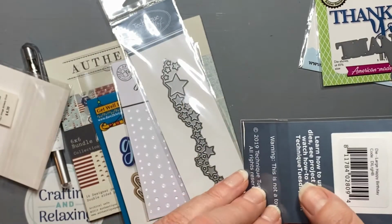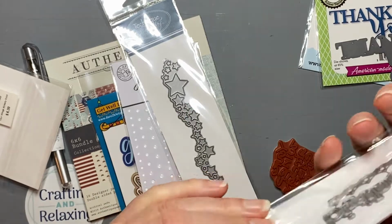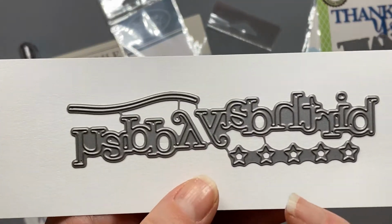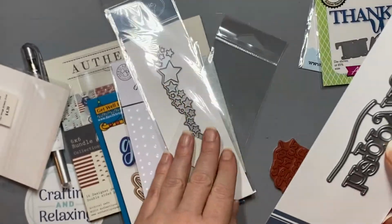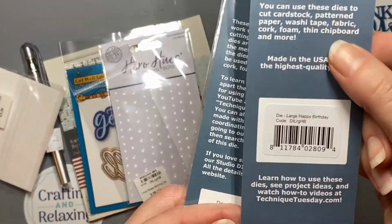Then, you know, I struggled to make birthday cards. So I was wandering around looking, and then Andrea said, "Hey, this has stars, but they're not really attached." But I bought it because it was a birthday die. So happy and birthday. And Technique Tuesday is, let me find exactly what it says.